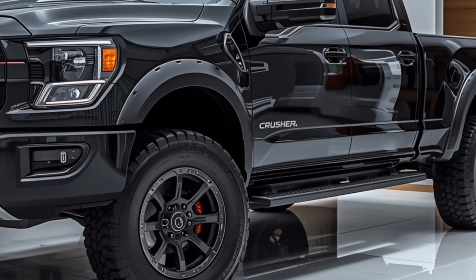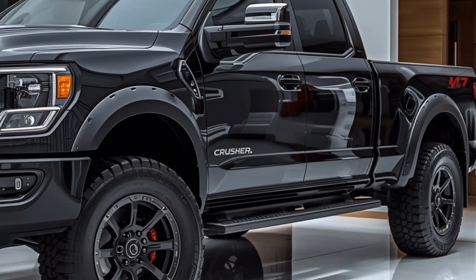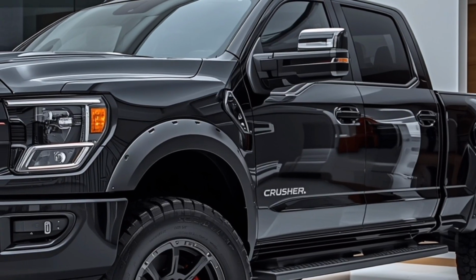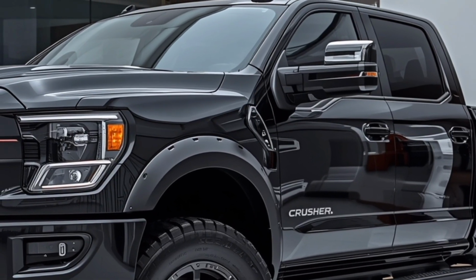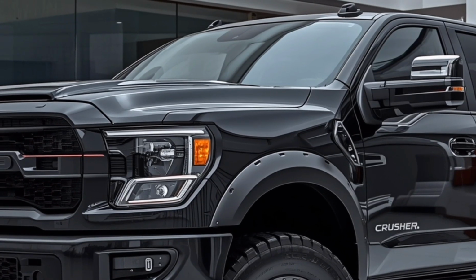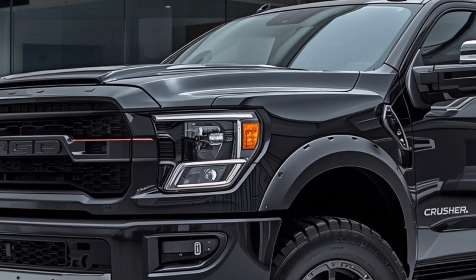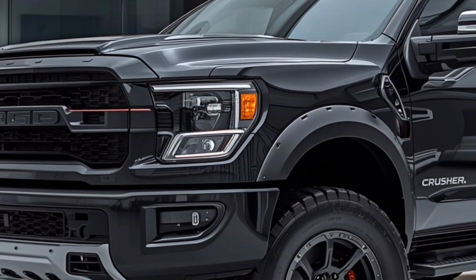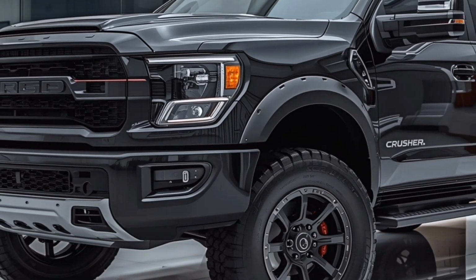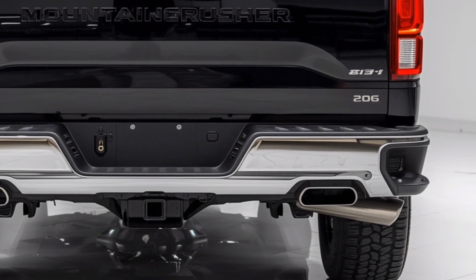The camera transitions to open roads, the MountainCrusher slicing through the desert, dust rising in perfect golden clouds. When you hit the gas, it doesn't just accelerate. It launches, 0 to 60 in 4.1 seconds, faster than most sports sedans. But unlike them, the MountainCrusher doesn't compromise. It's built on a new reinforced steel carbon hybrid chassis, giving you both rigidity and comfort. Every bump, every vibration, filtered out without killing the soul of the drive.